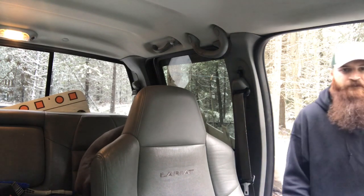That's how you do it in your truck. You have a whole tripod inside. Yeah, it works great. My truck's a little loud, but it works great. I usually get it a hair higher, but that'll do. Oh, dog, get my truck.